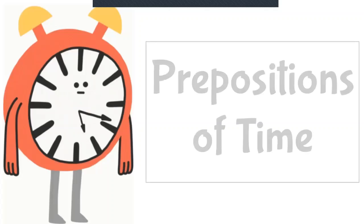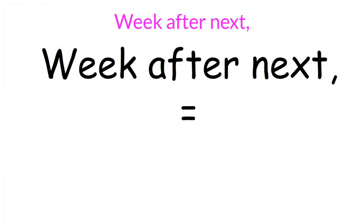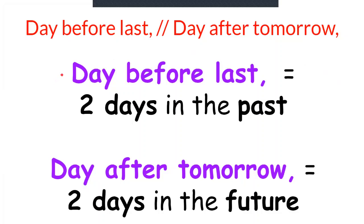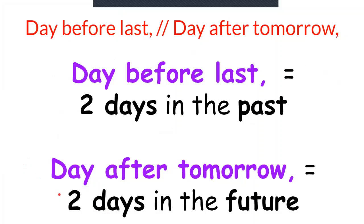And finally, of course, we have prepositions of time. 3 of the most common expressions are week after next, which is 2 weeks later. Also, you will hear English speakers say day before last and day after tomorrow. Day before last is 2 days in the past, and day after tomorrow is 2 days in the future. So remember these. You will hear them a lot.